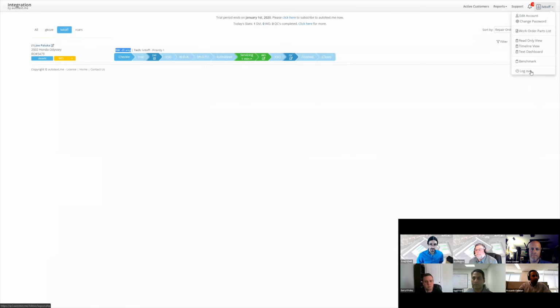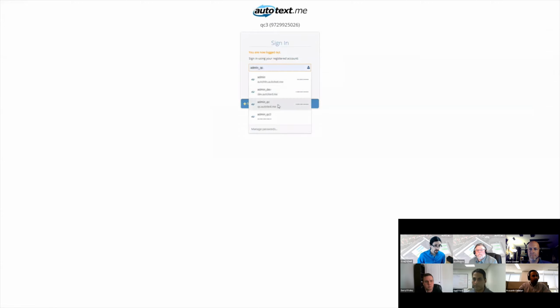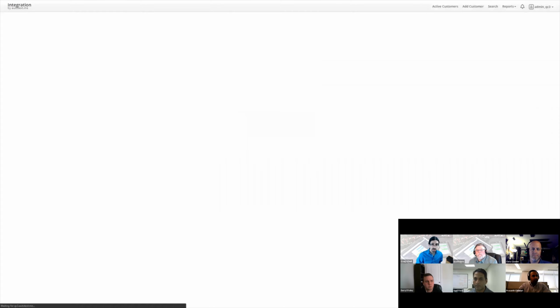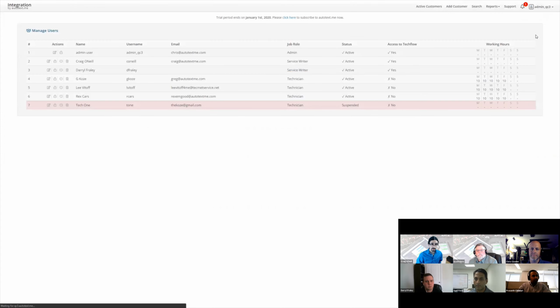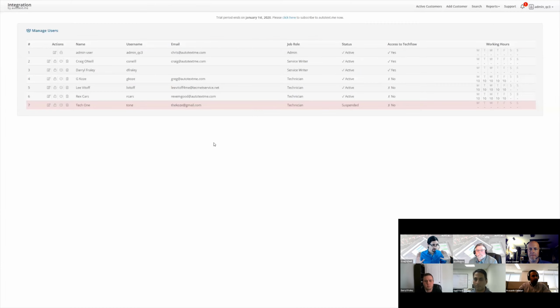User mapping can be customized for yourselves from the screen in your admin menu. It's called Manage Users. All we need to do in Manage Users is tell the system what your name is in Tekmetric. So Daryl is Daryl, and that is his name. So that's what we call him for both, and it properly identifies him. It's really that simple.